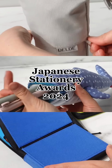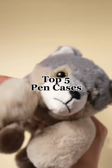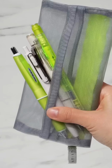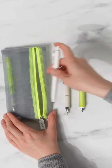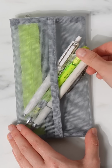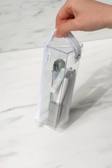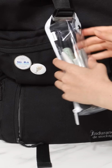The Japanese Stationery Awards for 2024 just came out, and here are the top 5 pen cases. In number 5 ranked the Kokuyo Slish pen case. It's a mesh type pen case with a slit that holds your frequently used tools. There's a zipper on the other side for more storage, and the mesh material makes it easy to view what's inside. In 4th came the Kokuyo C2 pen case. It's a simple, clear pen case in a cuboid shape. The case opens wide for convenience, and the zipper also acts as a hook that can attach to backpacks.